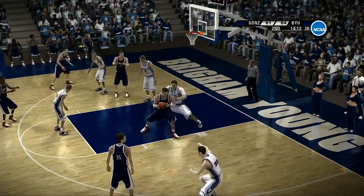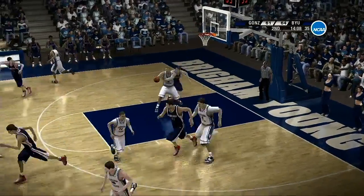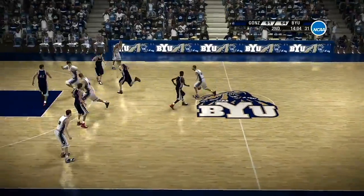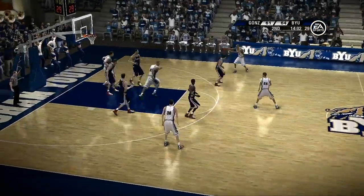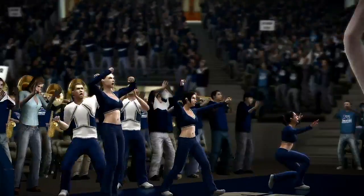Good fake. He goes with a baby hook and off the mark. Momentary look from three-point land. Number 44 draws the personal.